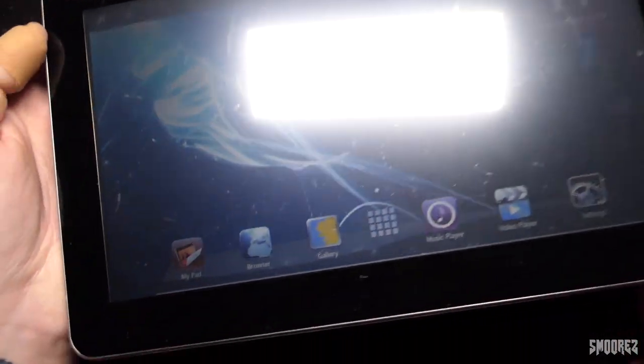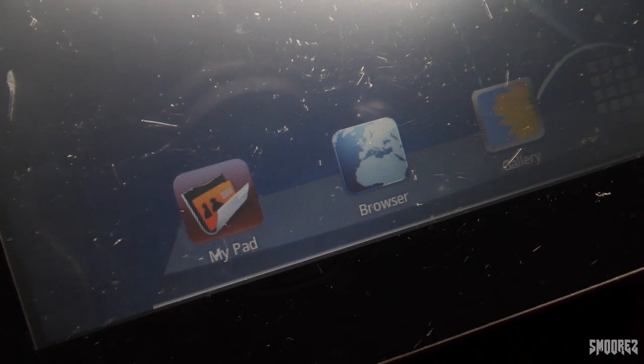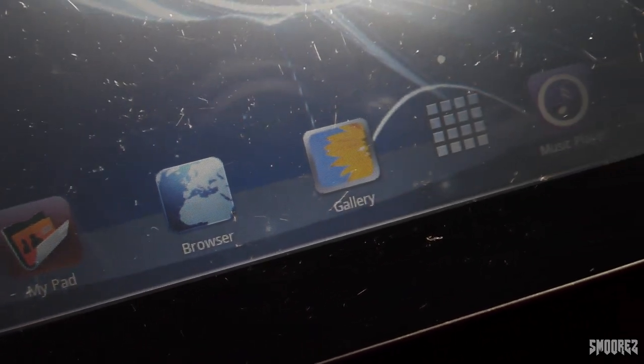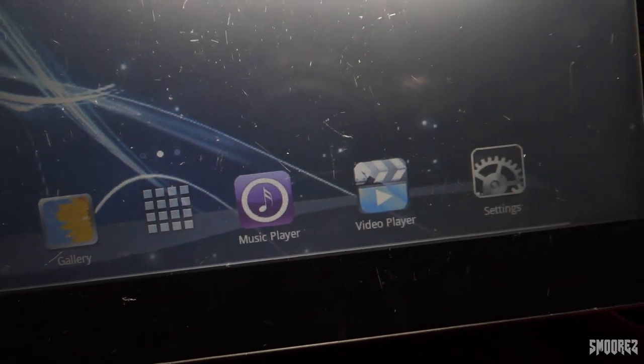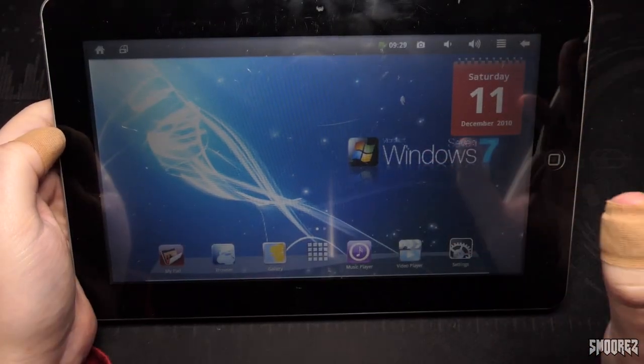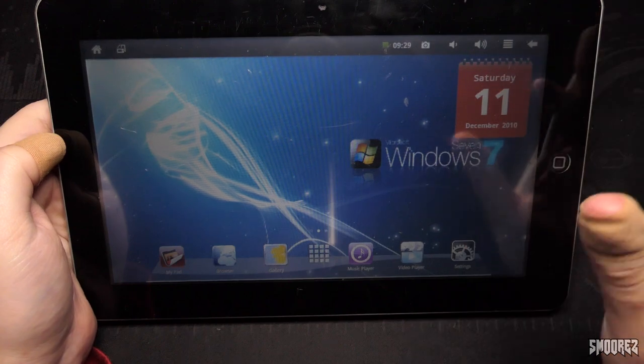But I'll just go for a close-up on the display. I would say maybe 800 by 480, possibly. It's not that clear at all, and it's just very, very blurry. And contrast-wise, it is very lacking. A very cheap panel that they've put in here for sure.